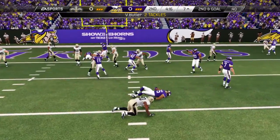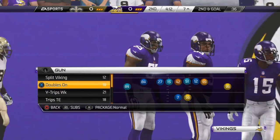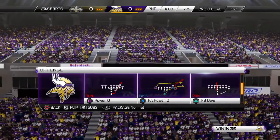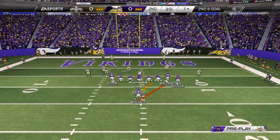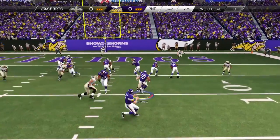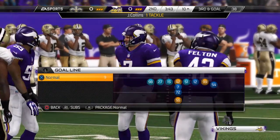Mitchell's taking the handoff. Play after play after play here on this drive. Run it again. They've got him behind the line of scrimmage.